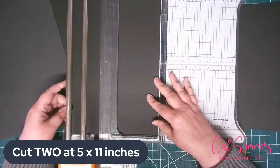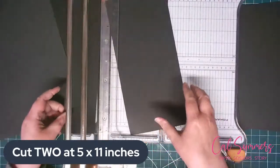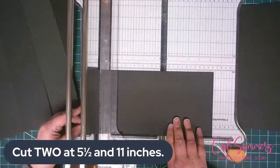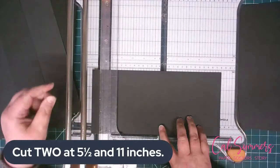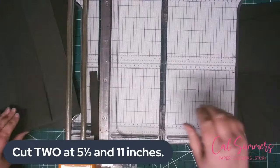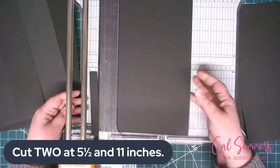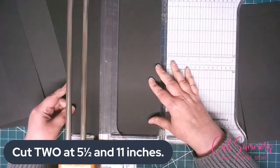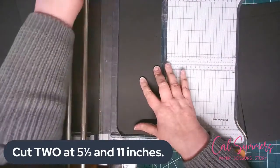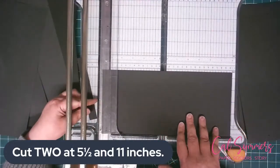Right, so I want you to cut 2 at 5.5 by 11. I think. Is that right? It is. 5.5 by 11. I'm only cutting one because I can only find one piece of card. That's going to have to do. It's not the right one, but it's going to have to do. So, 2 at 5.5 by 11. Okay.